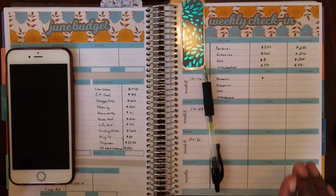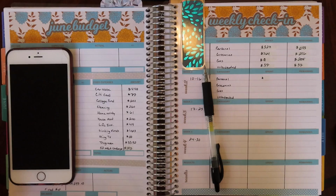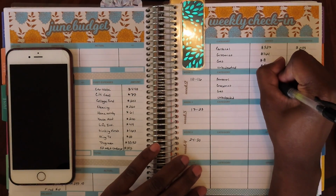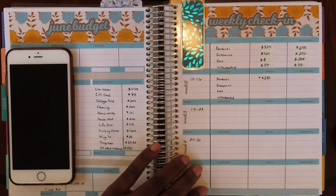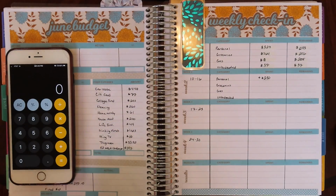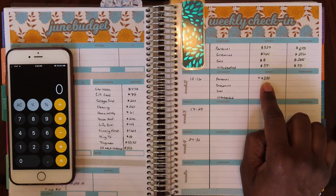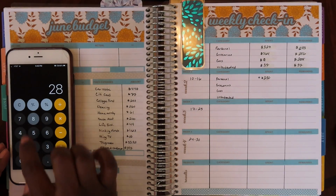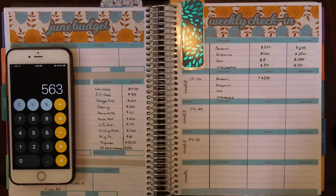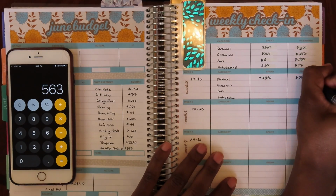Because I was not able to go anywhere for the month of May for my birthday, I was gifted my hair appointment. It actually happened after I filmed my week 1. So I actually have a plus here of $280, because I added $280 back to that cash envelope that I had previously deducted from last week. So from last week, I had remaining $283, and then this week I have plus $280. That puts my personal category at $563 remaining going into next week. So I was very pleasantly surprised to be gifted my hairdo.